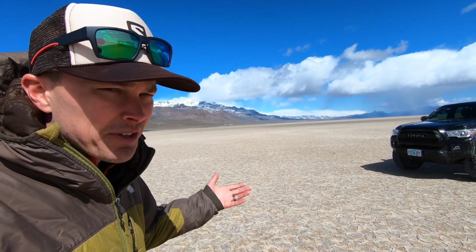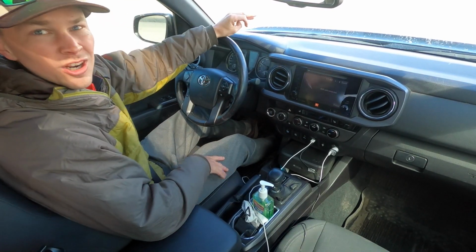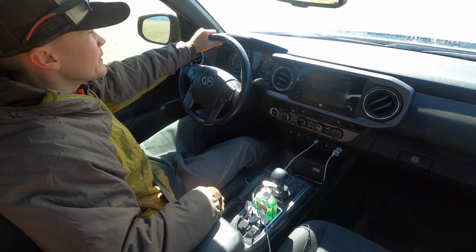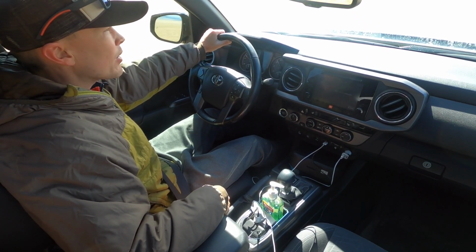We probably won't be going 513 today, but we'll see what we can do. I haven't really played with the launch control feature in the truck yet, so I'm gonna have to figure that out when we get there. But I'm pretty optimistic I'll be able to get the hang of it. Feel the power of that 3.5 liter 6-cylinder unleashing 278 horsepower.